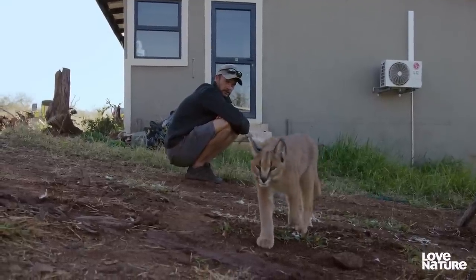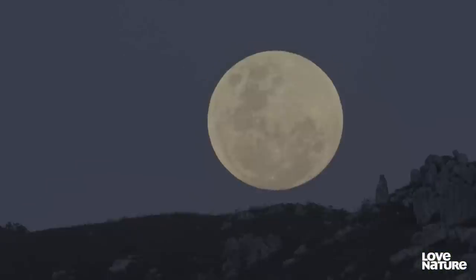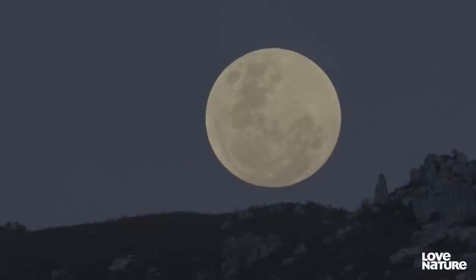He's out in the bush 2-3 nights. We only need to feed now every second to third day, which is fantastic. He's looking after himself. He's healthy.